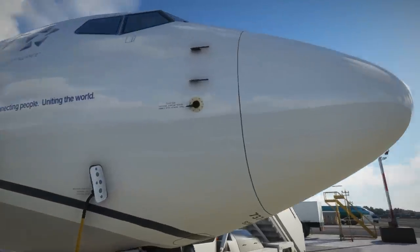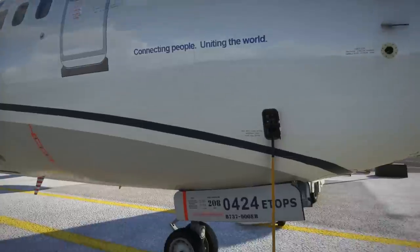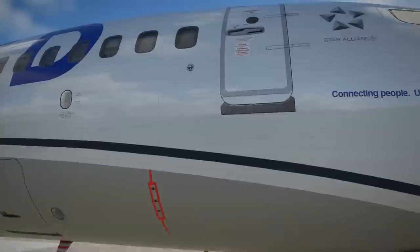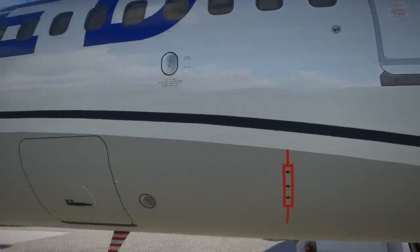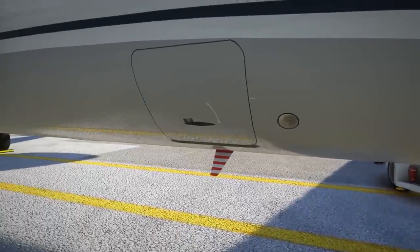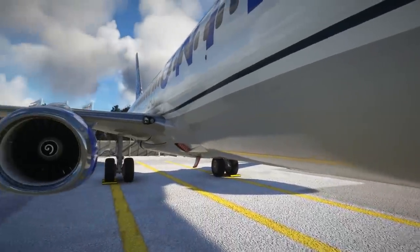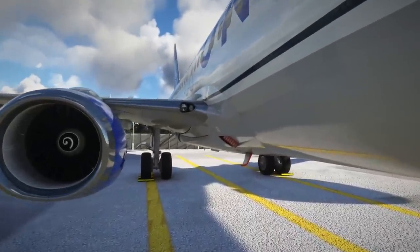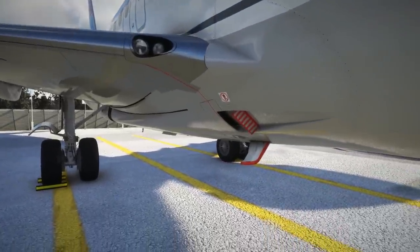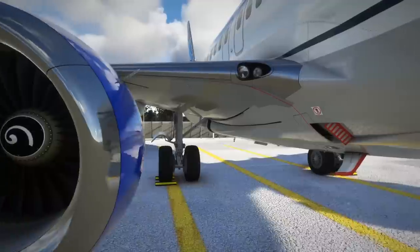Included in the package, as we've said, is both the 900 and the 900ER variants. And this particular package retails at $50, so fairly competitively priced, although of course a little bit more pricey than the 600. I have to say that I've really been enjoying all of the variants of the 737 in the sim to date. It's probably one of my most flown jets within the sim. So I'm certainly looking forward to seeing what the 900 has to offer up here as well.